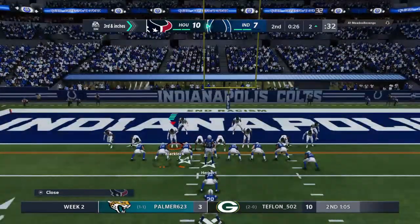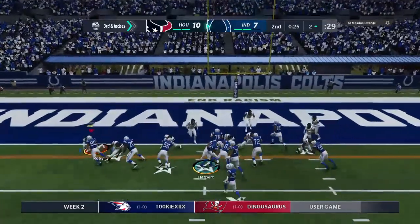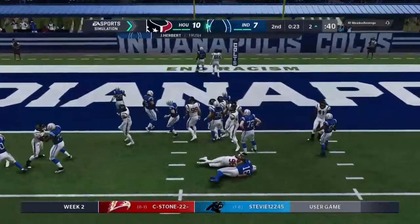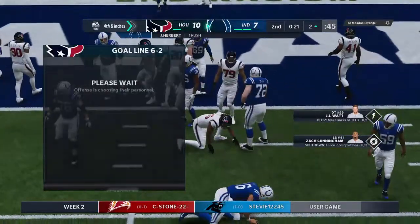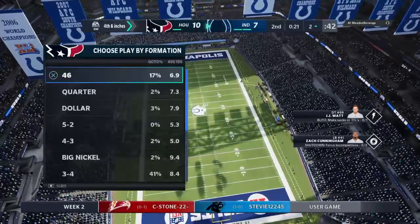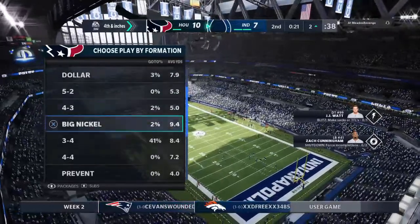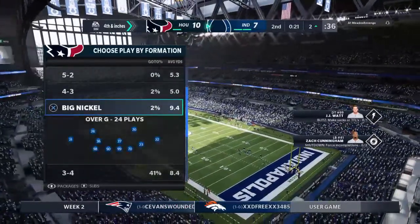3rd and inches, and they've got some extra beef up front. 3 tight ends. Herbert going to keep it on his sneak. And he won't be close to a first down as he runs into a wall right around the line of scrimmage. Now the Texans will use one of their 2 remaining timeouts as the clock will stop with 21 seconds to go here in the first half.